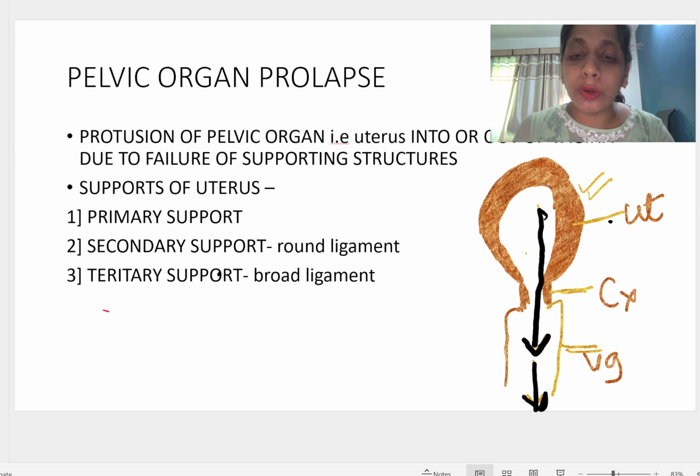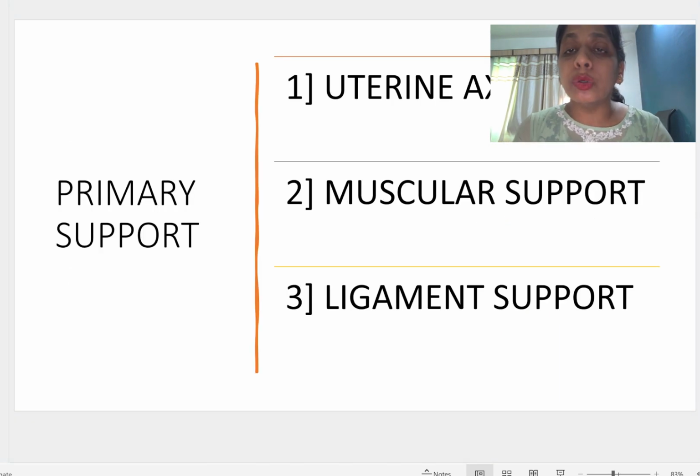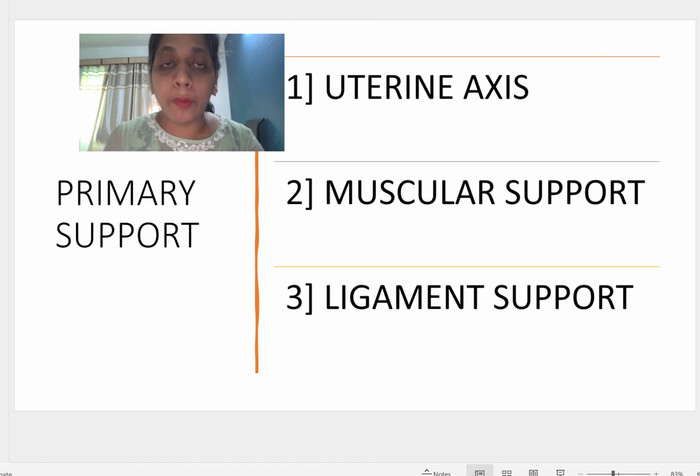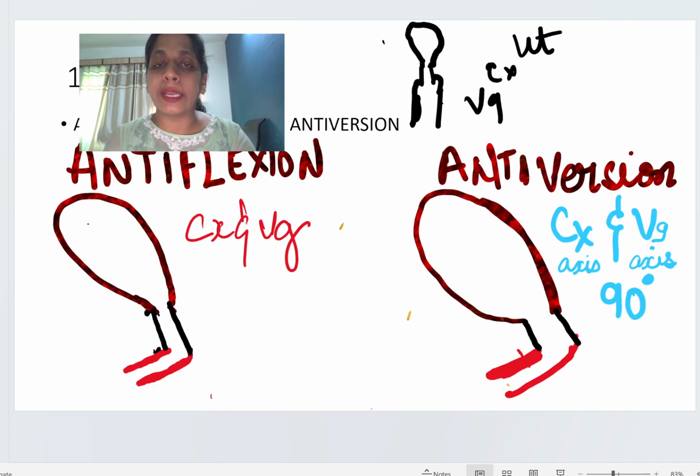Now let's discuss the primary support in detail. These are the three types of primary support. Number one is the uterine axis, number two is the muscular support, and number three is the ligament support. Out of all these, the muscular support is the most important. First we will discuss the uterine axis.